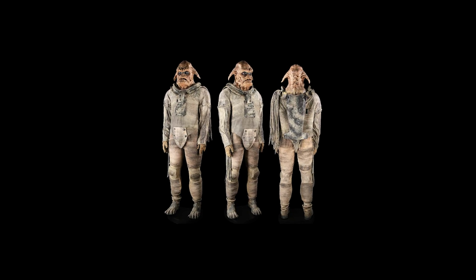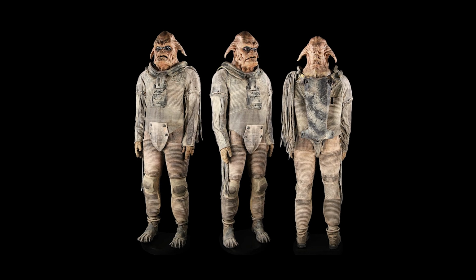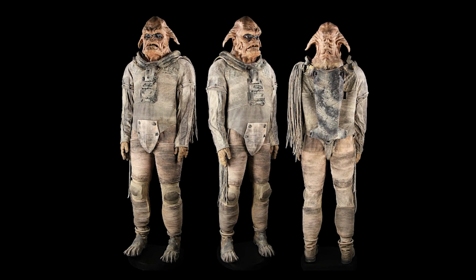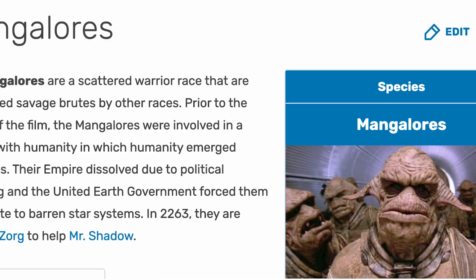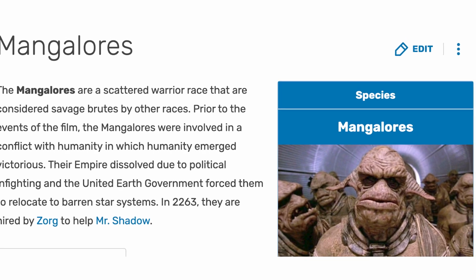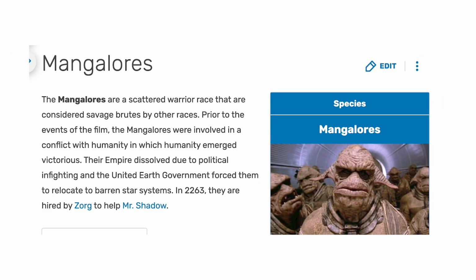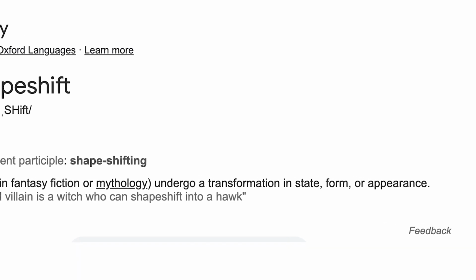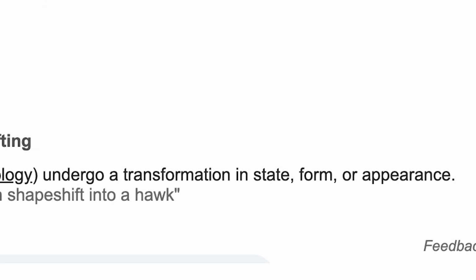Their looks seem to be more practical, with a desert spacesuit that, while consistent across the Mangalores, was in various states of disrepair, some distressed to the point of dangling strings at all ends, and others pretty crisp. I think this choice is a reflection of their state as creatures banished to far reaches of the galaxy, limiting their access to spacesuit tailors. Now, I mentioned that they were shapeshifters, and that I'll leave as a little Easter egg for the next episode.